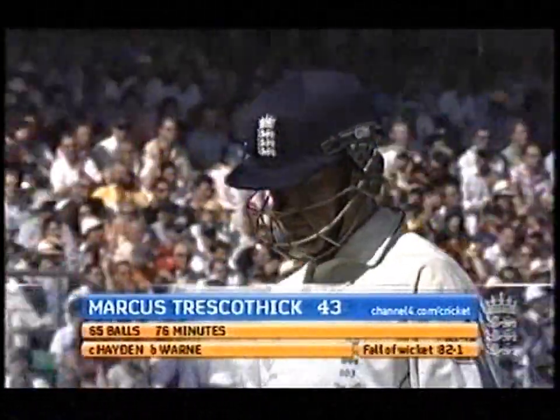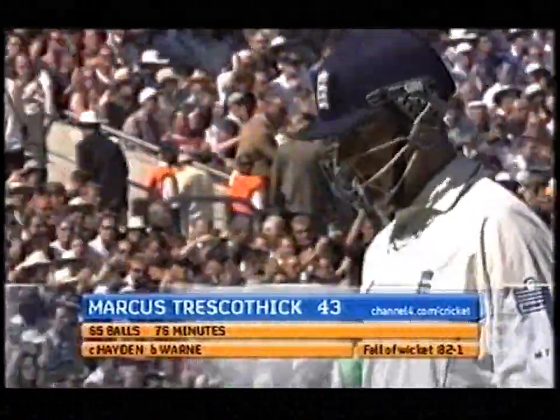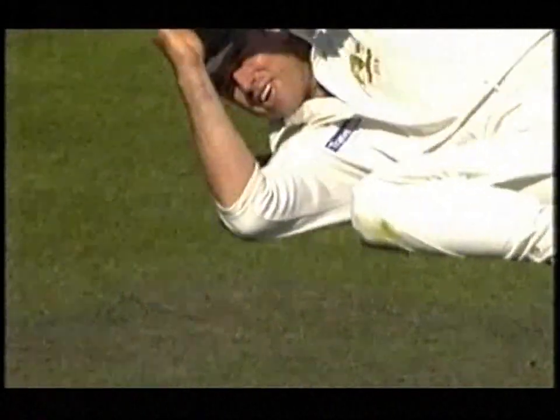And I think they all realize it. You could see the celebration there. That's a big wicket too. Trescothick for 43. It's 82 for one. The England captain at the crease now, at the crease because of this delivery. A lot of spin on that ball, and watch him go down. Beautifully taken at ankle height, inches above the ground.